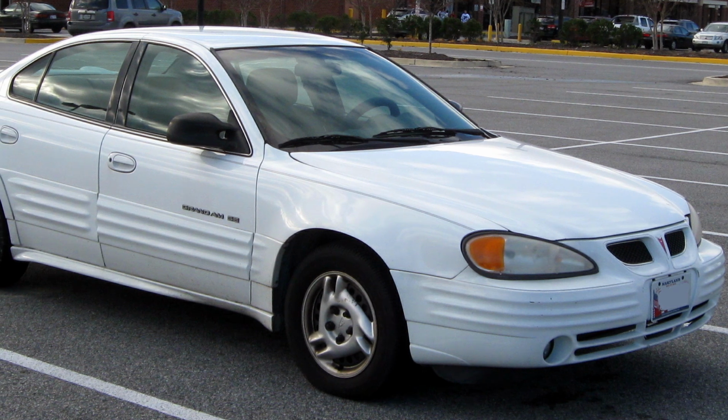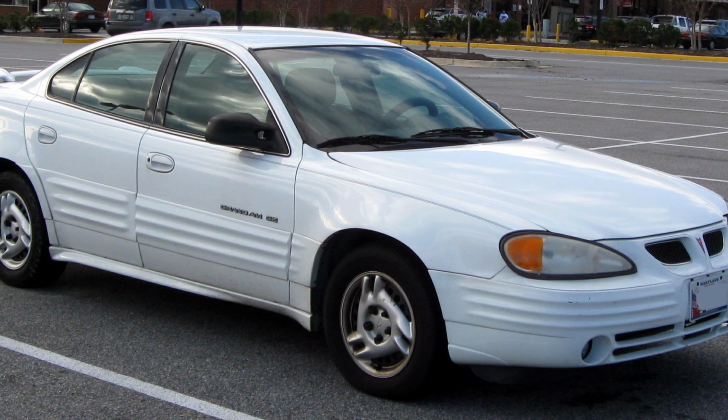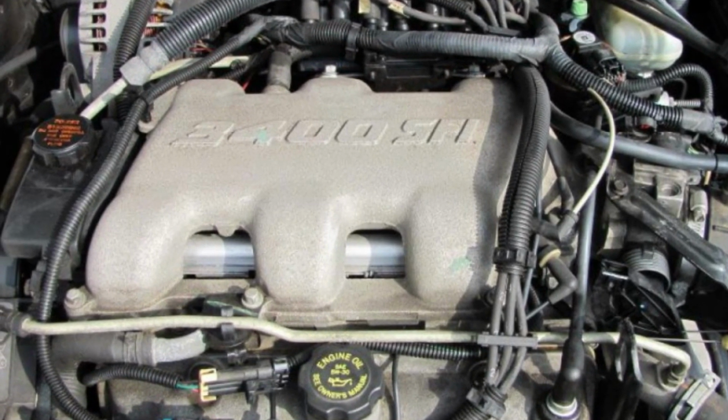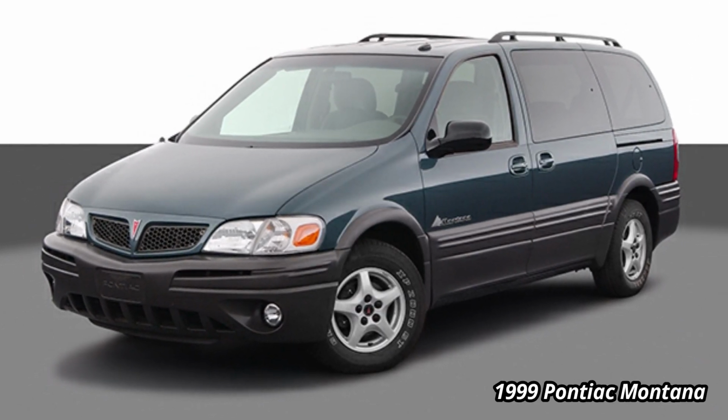The 5th gen was still using the N-body platform, which had now been redesigned to be slightly shorter but with a longer wheelbase. The 2.4-liter 4 carried over, but now the V6 was GM's 3400 model that had previously only been in their minivans, which made 170 horsepower.